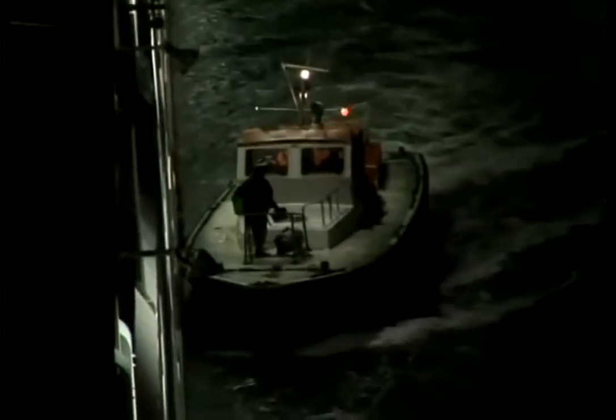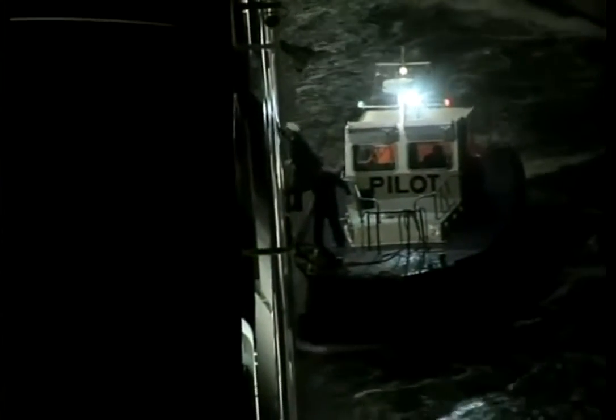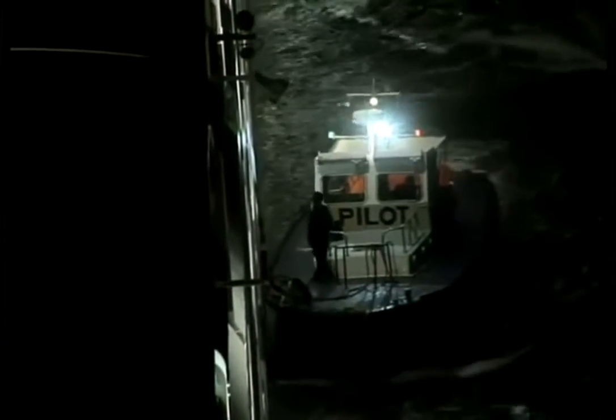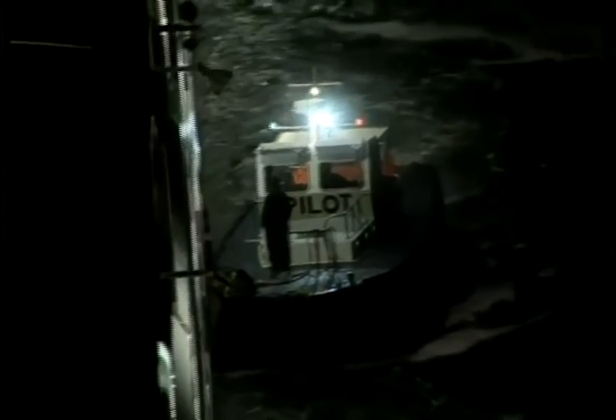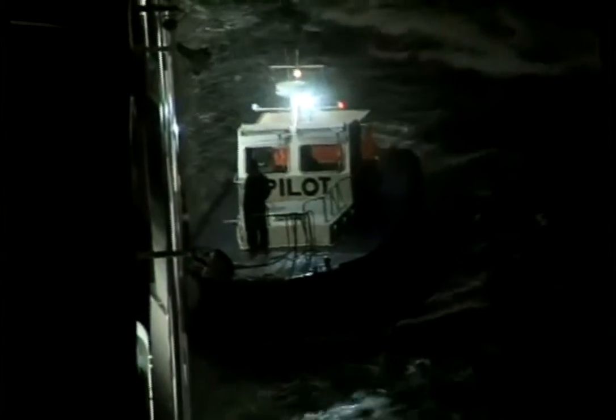Two electricians on board. One more pilot by the long side and more people coming in. We have one more pilot on board.